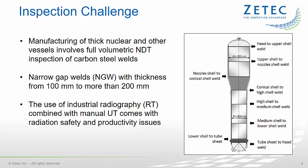The inspection of large vessel welds is a very specific topic, but maybe some of you will need to inspect thick carbon steel welds in other components for other industries. In that case, parts of the inspection strategy and some of the inspection techniques that I will present in the webinar may be useful for your future applications.